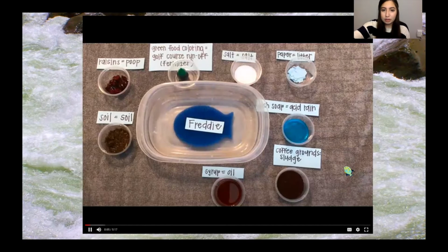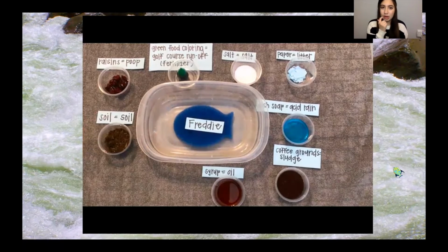Hello, friends. Today we're going to be doing an experiment with our main character, Freddie the fish. This is Freddie the fish. He is a happy fish that lives in crystal clear water. He enjoys the shade of the tall trees along the riverbank and gets lots of insects to munch on each day. Freddie is a very happy fish. One day, Freddie wandered and wondered what it was like beyond his part of the river. He decided to go on a little journey and explore the rest of the river. He headed downstream because he was ready to see the world.